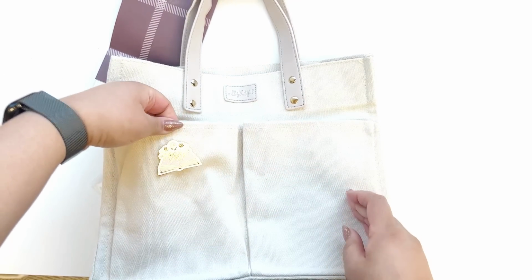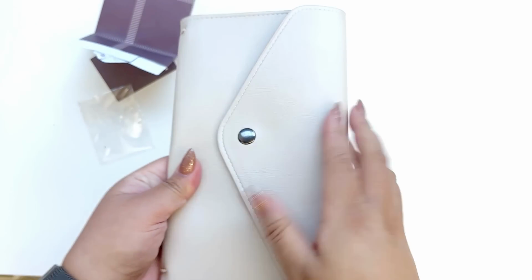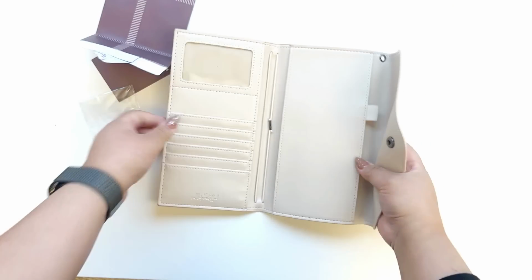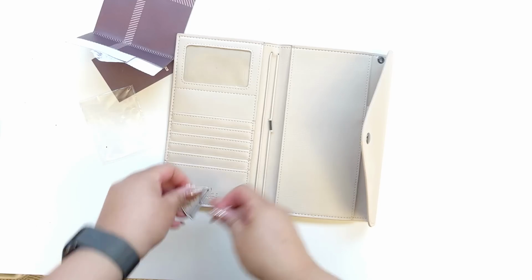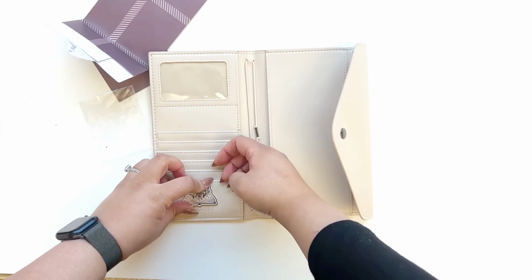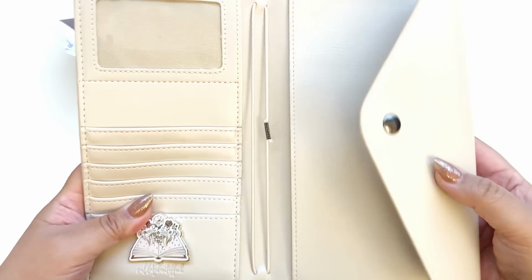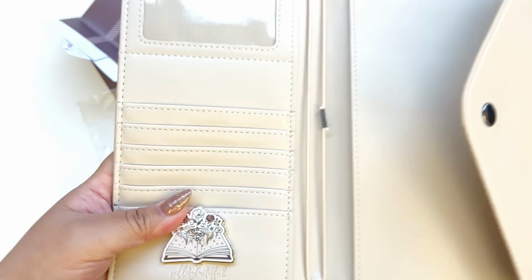But be very careful because it's not like the enamel pin. It's not as secure. But a lot of you like to put it on your VB clutches. So this one's the clutch wallet in almond beige. And then you just put the magnet right to the back, and there you go. Look how pretty that is against the almond beige.